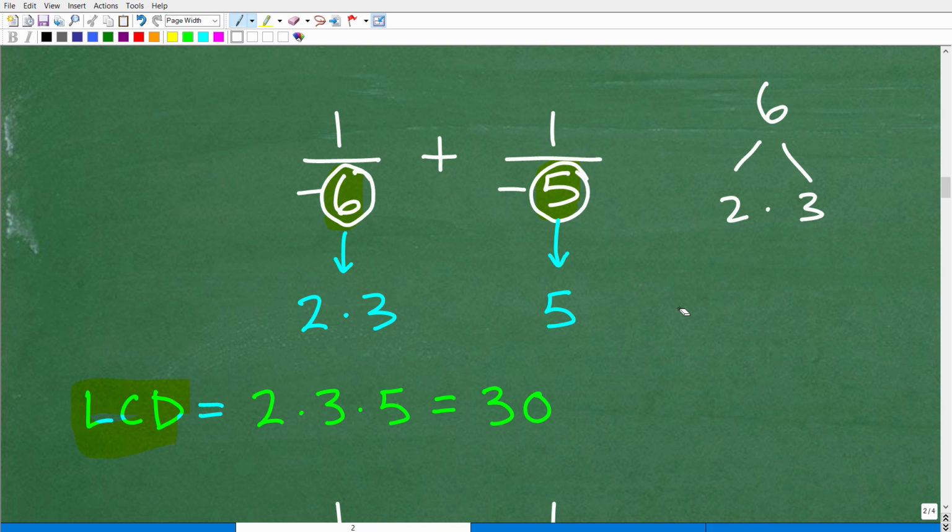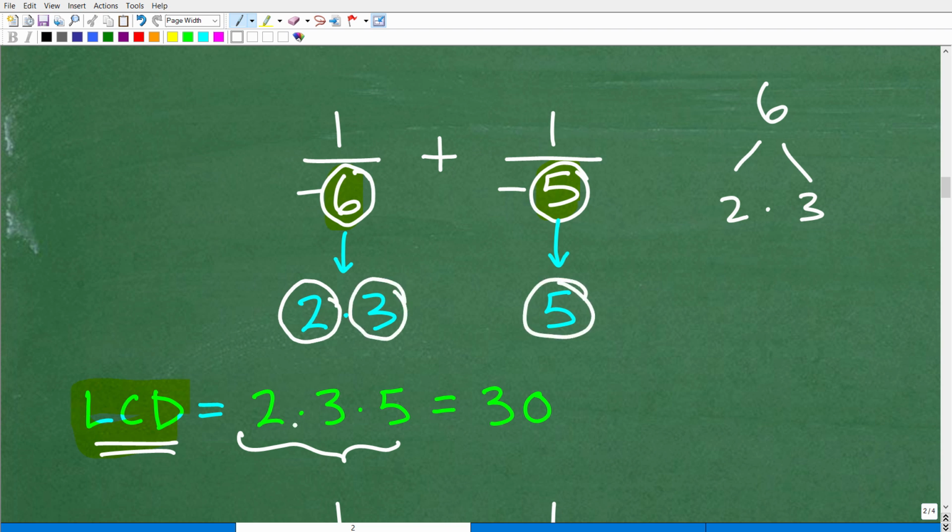So we don't really have to write that in here, okay? So the lowest common denominator is going to be the product of each respective unique prime factor. So we have to take a 2, we have to take a 3, and we have to take a 5. So 2 times 3 times 5 is 30. Okay, so 30 is the lowest number that both 6 and 5 go into.